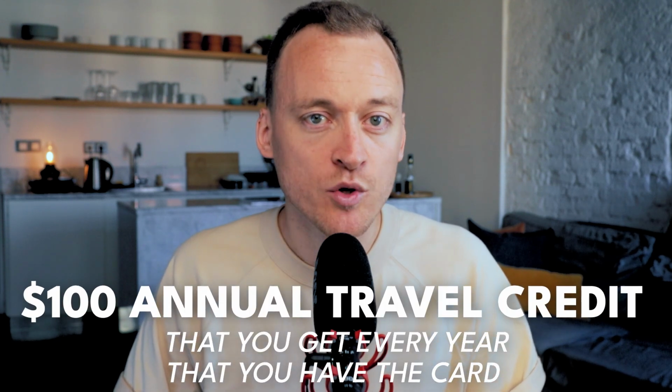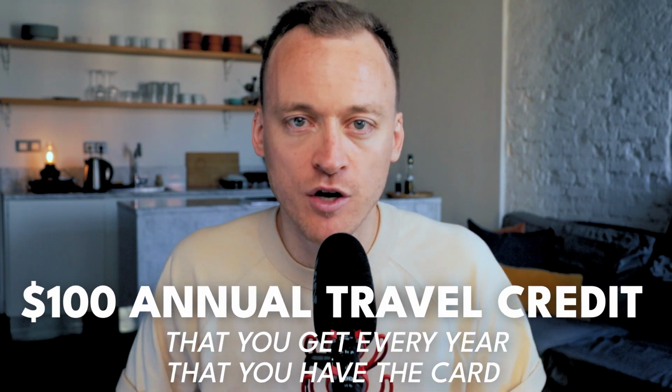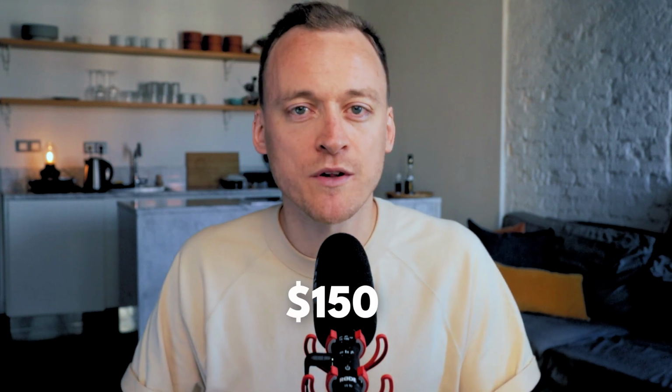But even with lower earn rates than the Cobalt card, the Gold card does offer some benefits that the Cobalt doesn't, and it's with these travel benefits that the Amex Gold really starts to get interesting. For example, the Gold card offers a $100 annual travel credit that you get every year that you have the card. You can use the credit on any travel booking like flights, hotels, or car rentals made through American Express's travel portal, and it effectively reduces the card's annual fee down to $150.